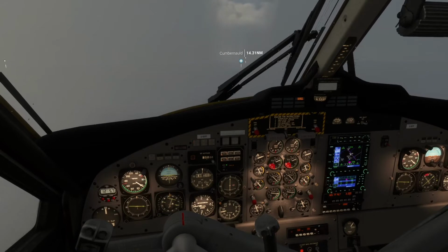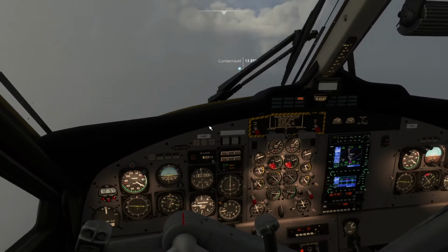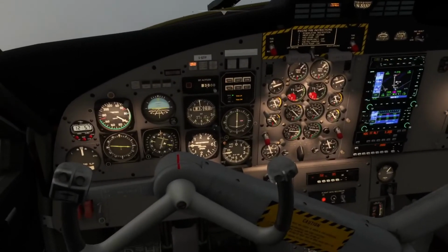November 34 Kilo Hotel, turn right 030 degrees, cleared for the ILS approach runway 06. 030 and cleared for the ILS approach, runway 06, November 34 Kilo Hotel. 030.